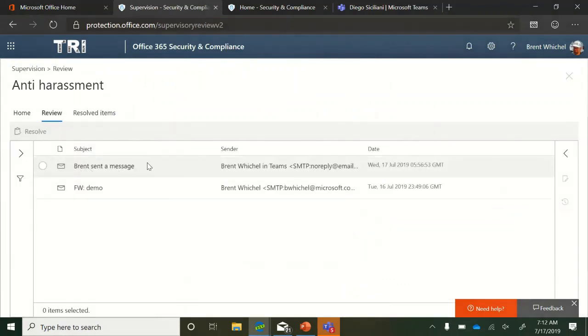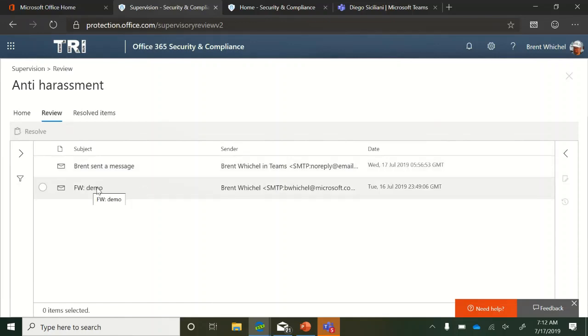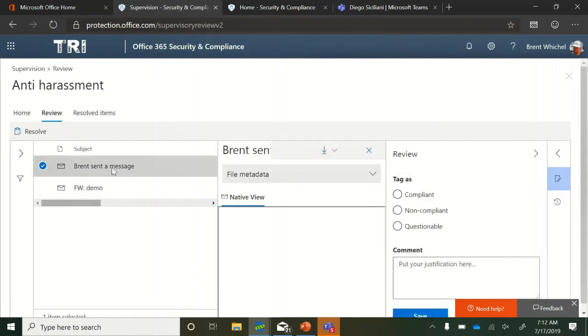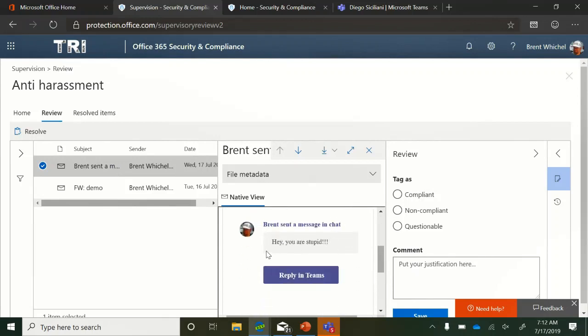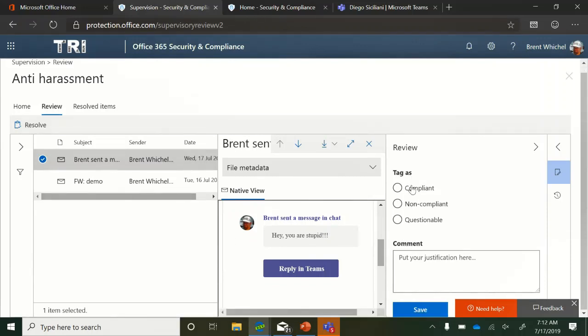The first one says Brent sent a message. You'll see I sent it in Teams, that top one. When I click on that message and scroll down, you'll see there is in fact that message, "Hey, you are stupid." As a compliance officer, I'm used to seeing all the things on the right-hand side. I can mark it as compliant, non-compliant, questionable, comment, save it, whatever.